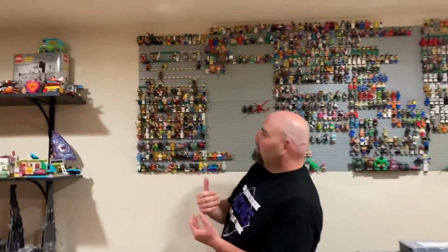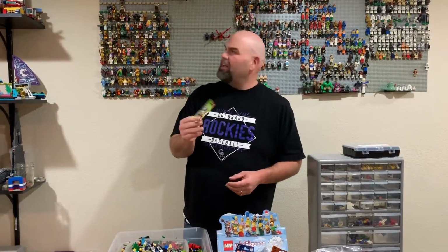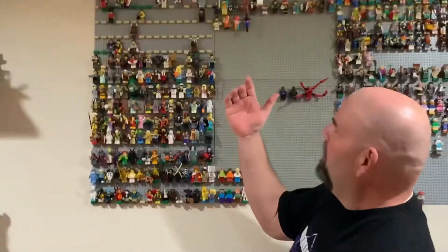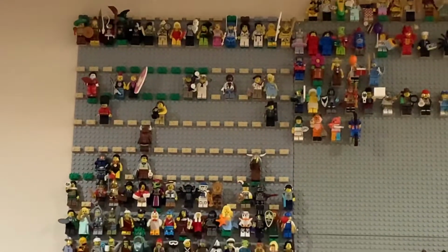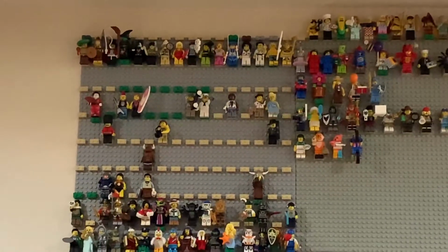So in 2010, LEGO started a blind bag minifigure collection. I think there were like 16 minifigures that they started with. And then they've been putting out LEGO minifigure blind bags, I think once or twice a year they put out a series. So this is where it starts here. And series 1, I don't have any series 1. I'm probably due somewhere, but I didn't really collect series 1. So I don't have any of those.